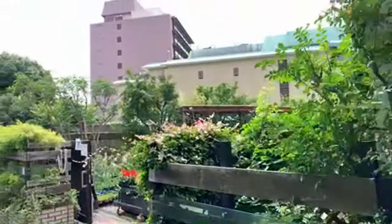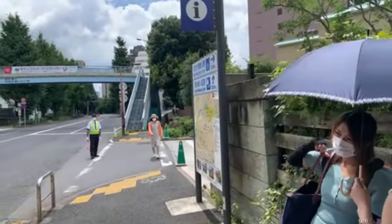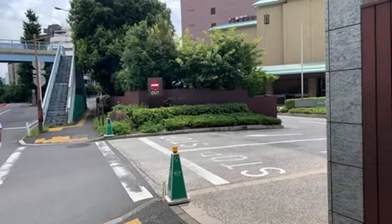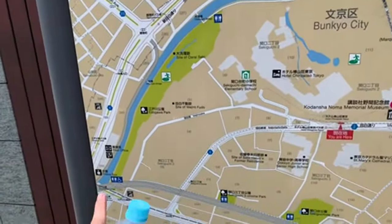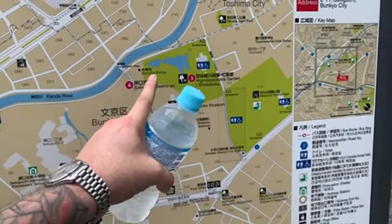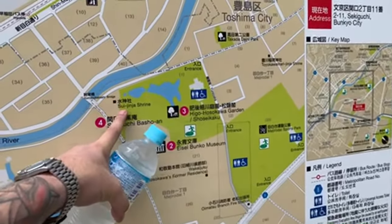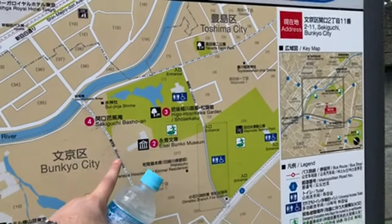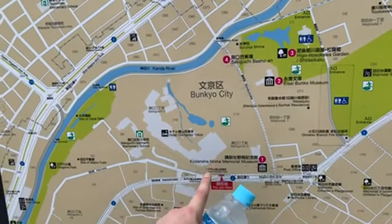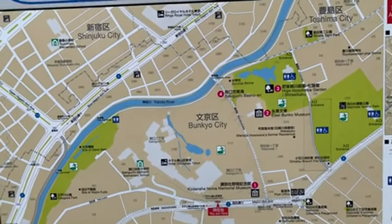All right, and then here's the hotel area that I've been trying to get to, but I don't know whether we're allowed inside or not. So, yeah, ladies and gentlemen, basically, we walked all the way along here, all the way into here. This is the Hosokawa Gardens area. The Sui Jinja Shrine is right here. And then we basically walked all the way up here. And now we are in this area. This is Hotel Chinzanso. And they have a beautiful garden area, but I don't know if we're allowed in.